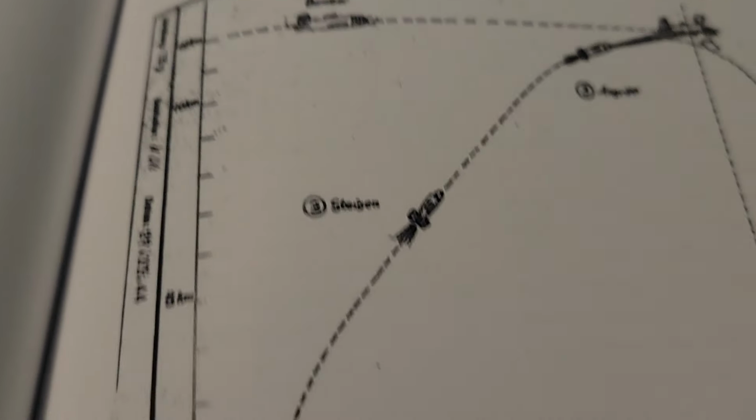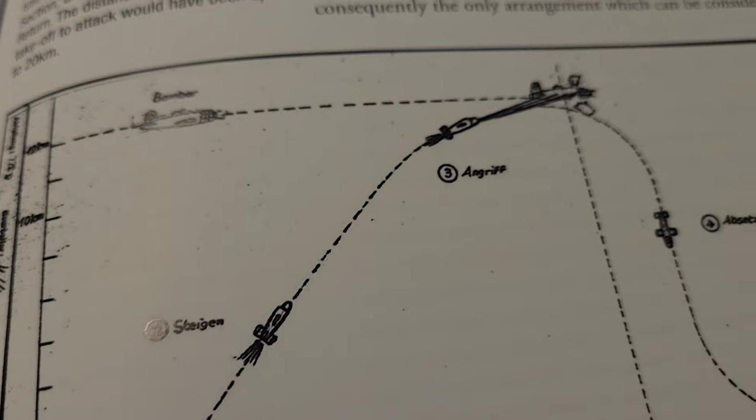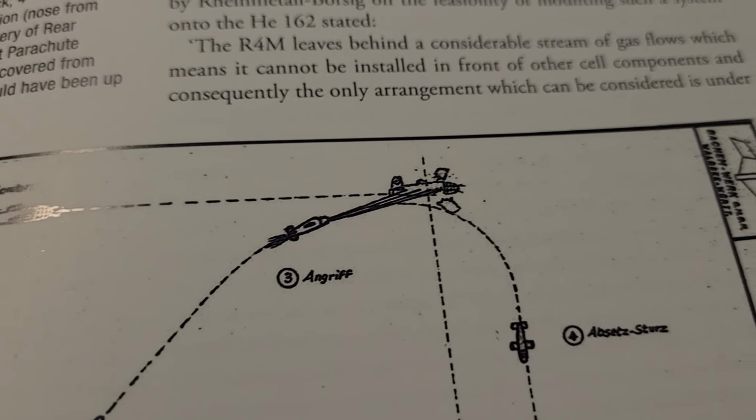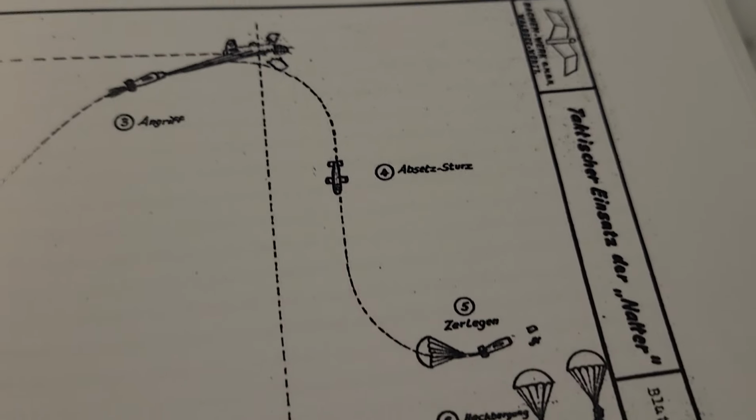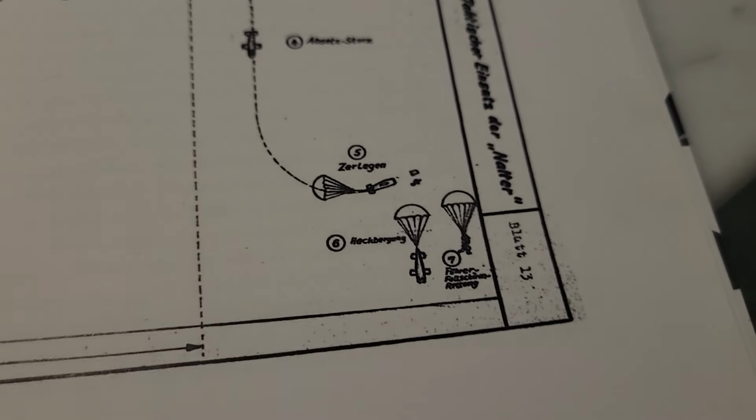We start, okay? Here comes those damn bombers. All right, we're going Angriff. We're here. You spray that motherfucker, and then, hey, it's like we're coming back from the moon.